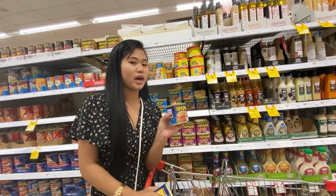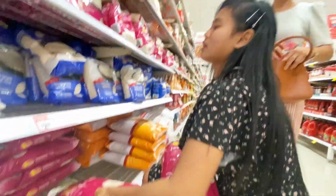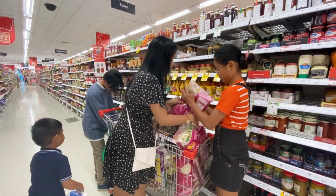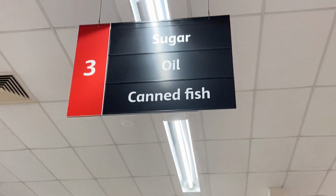So there will be spam and like they don't even cook it. Mga timang. Di naman marunong. Pag on sale yung mga bigas, ang dami naming binibili. Mga lima, ganun yun. This 5 bags will usually last us maybe 2 weeks.